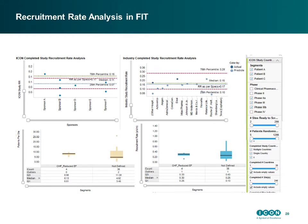And just to get a little bit more into the tool to give you an idea of the level of detail and insights you can get, the recruitment rate is one of those analyses that's universal, and you really need to dig in depth to really understand what your recruitment rate projection should be. So this is an example of a dashboard in this FIT tool, this feasibility intelligence tool, showing the various ways we evaluate recruitment rates before projecting what we expect the rate to be for a specific trial.